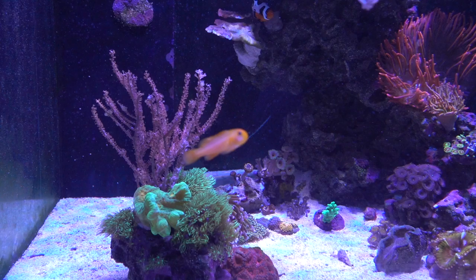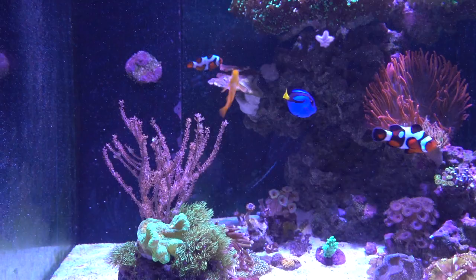Here's a yellow guy sitting at the front glass again, trying to row me up. And there's a green guy just watching.